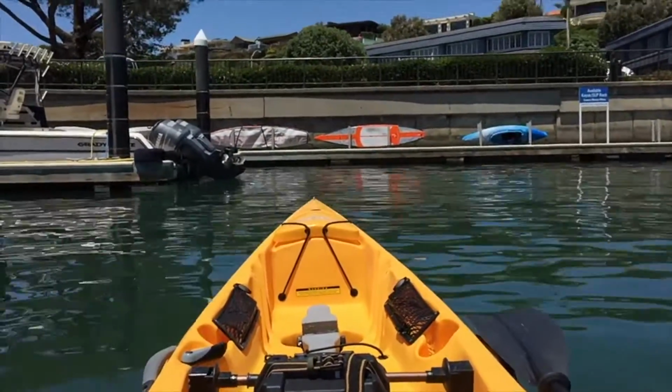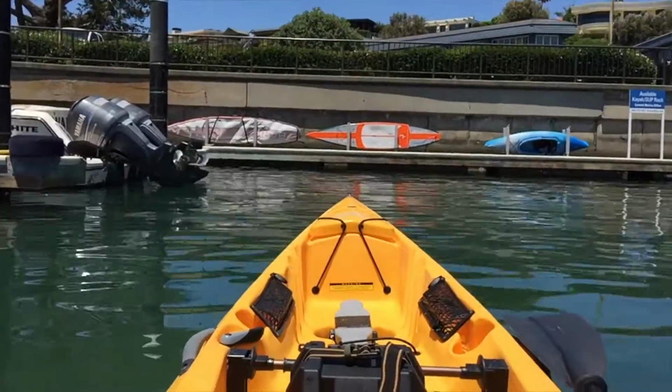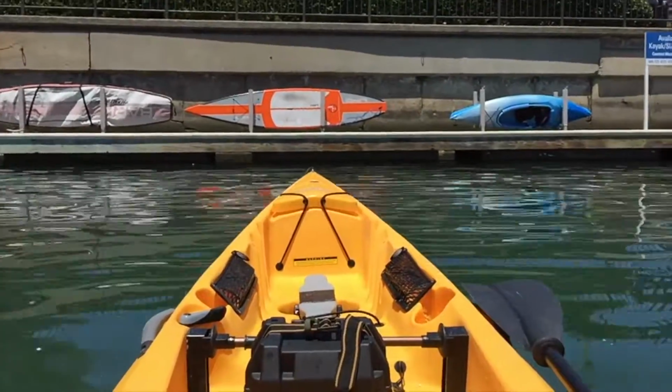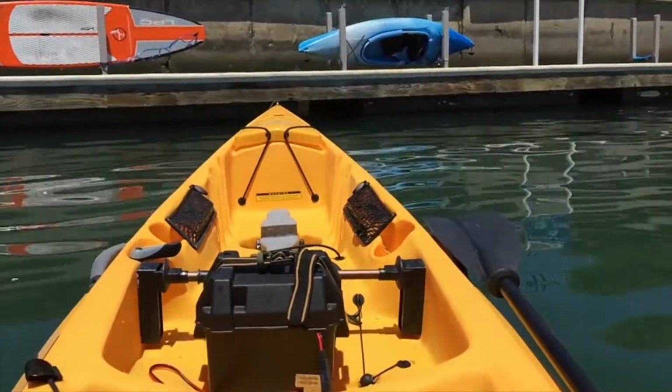At least I don't have to worry about draining this battery. It's pretty much drained. Okay, we'll give this a rest and just coast in.